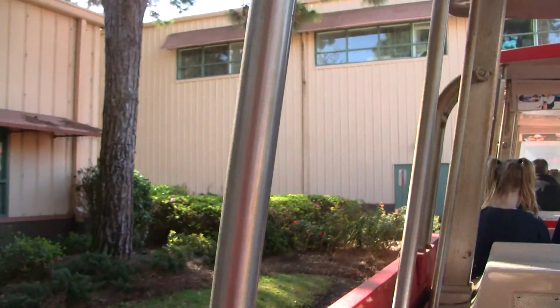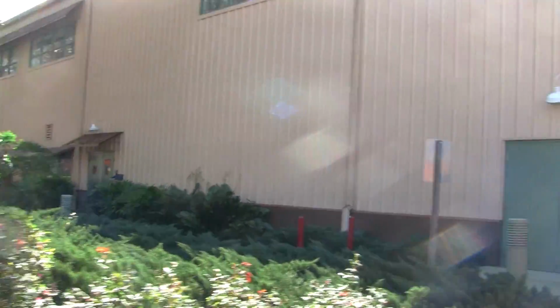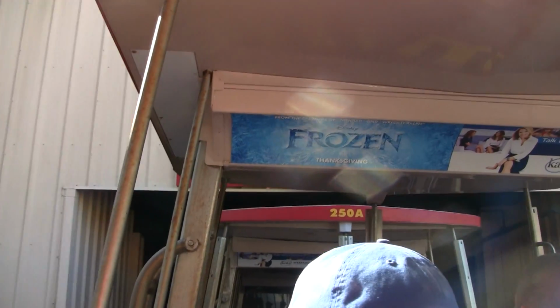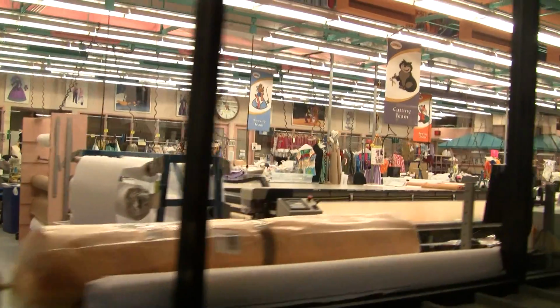We're entering one of our most glamorous and colorful departments, creative costuming. Every star has to have just the right wardrobe, and it all begins here with a designer's sketch. Our team of designers, seamstresses, and tailors can turn 1.5 million yards of fabric into over 25,000 costumes every year.